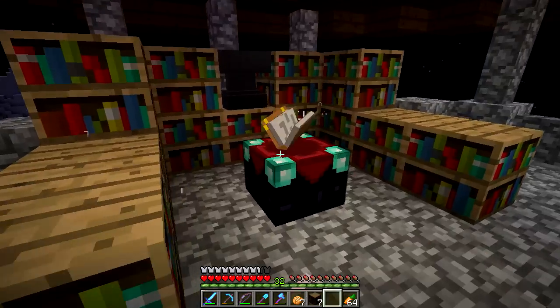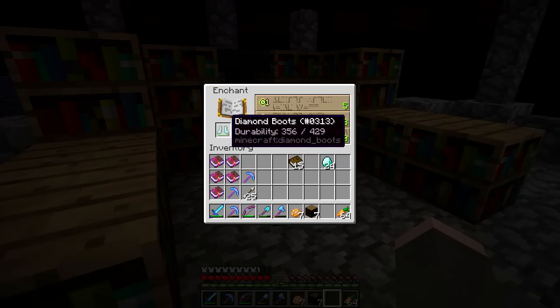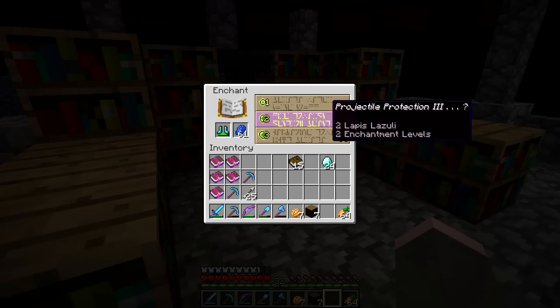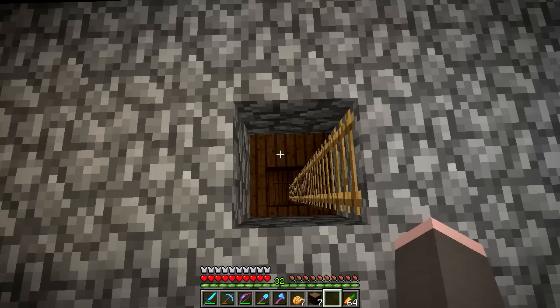What happens if I put boots in? Maybe we could get Depth Strider or something? Dude, let's see. Wait. Projectile. Ew, dude, what the? That was all projectile. Projectile 4, 3, 2. Great. Just what we need. Anyway, so also what I have in my inventory, I have two books here.